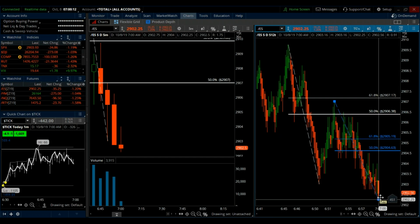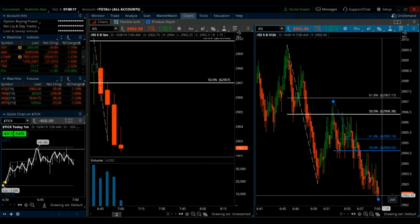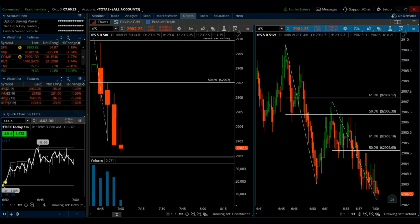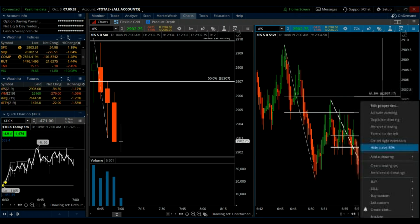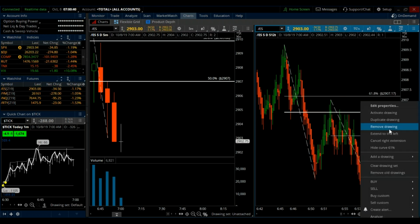So let's follow the developing here. Now we're at 2905.50. So with 2 contracts, you're already at 2.5 points locked in. 2.25 points.